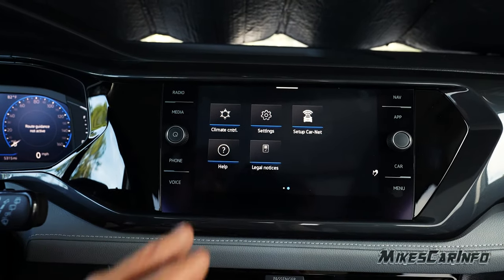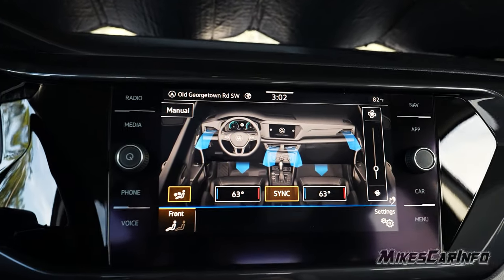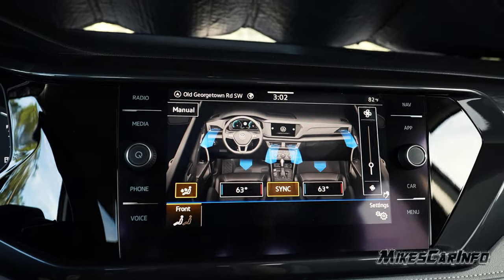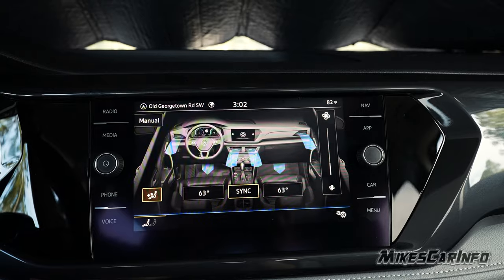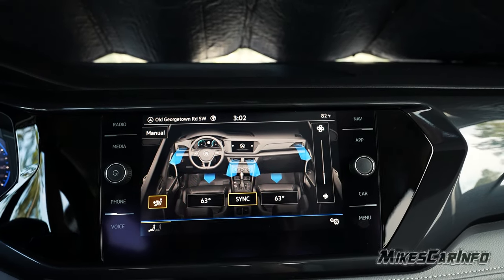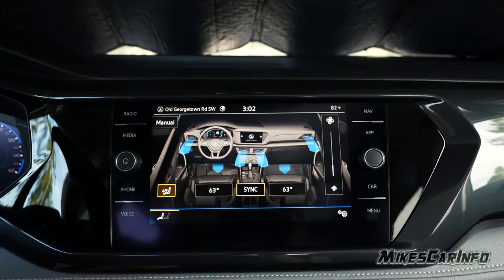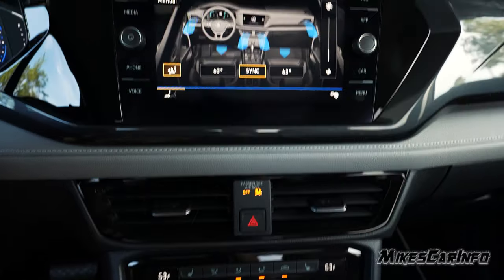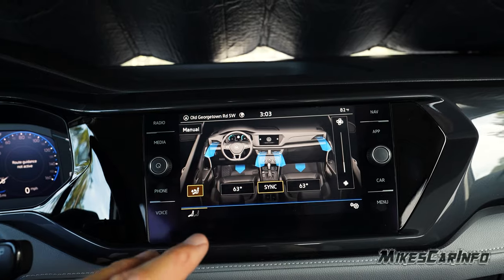All right, and then over here you can go to the climate control, so it has a visual, just like the car situation where it actually showed you the car. This gives you a visual of where the air is blowing, whether it's synced, the temperature, and it's on manual mode instead of automatic. It does have the automatic function as well. But this is in addition to the actual buttons down here, and we'll go into that in a second. Also the heated seat controls, that kind of thing.